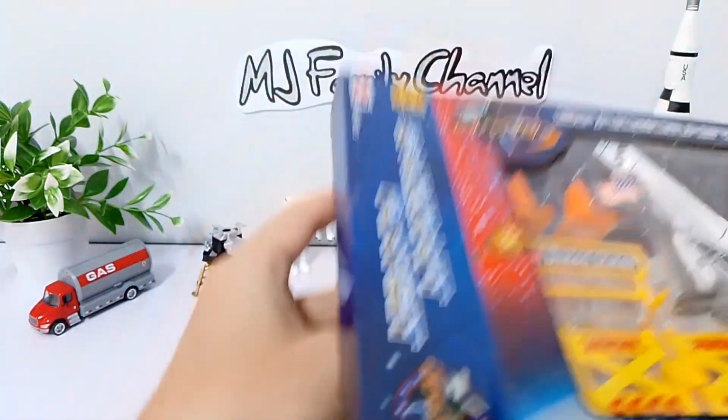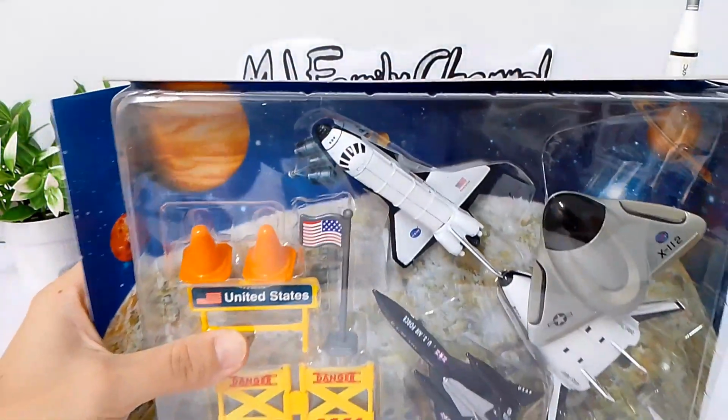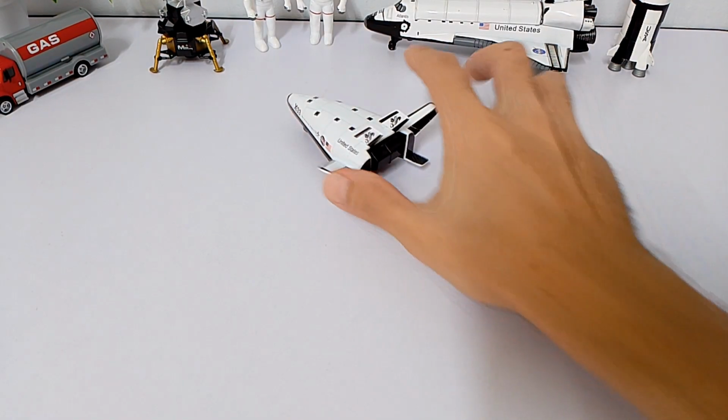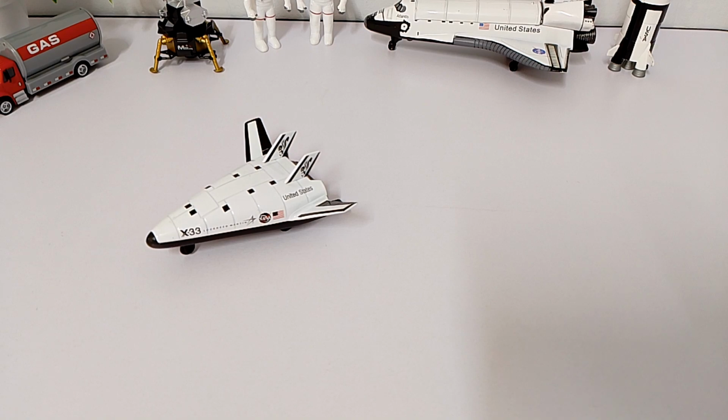Okay, open it. So there's the background. Open it. Okay. Oh no. Oh, there we go. It drifted. Okay, that's the X-33, the Venture Star. And up next, we're gonna grab out the UFO. Yeah, this thing. UFO looking spaceship, X-112.